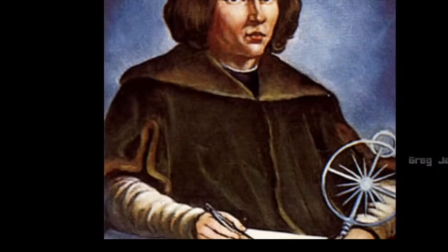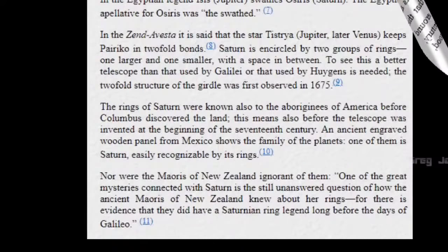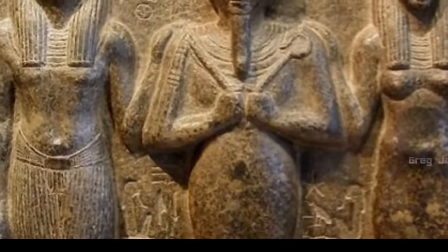Also, Copernicus, prior to Tycho de Brahe, made all his calculations of the movements of the planets before the telescope was invented, but neither Tycho de Brahe nor Copernicus saw the rings. The statue of Saturn on the Roman Capitol had bands around its feet, and Macrobius, in the 5th century of our era, already ignorant of the meaning of these bands, asked, "But why is the god Saturn in chains?"